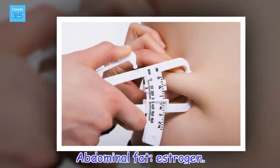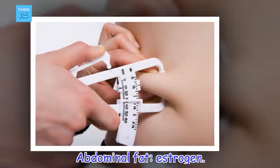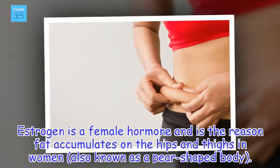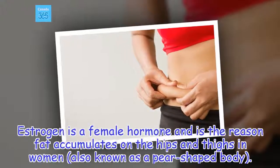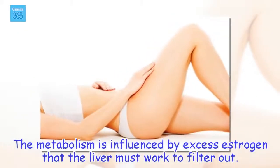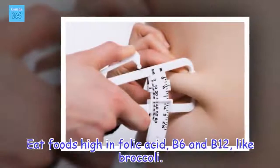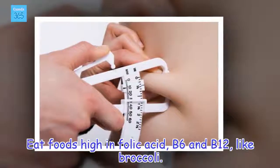Abdominal fat, estrogen. Estrogen is a female hormone and is the reason fat accumulates on the hips and thighs in women, also known as a pear-shaped body. The metabolism is influenced by excess estrogen that the liver must work to filter out. Eat foods high in folic acid, B6 and B12, like broccoli.